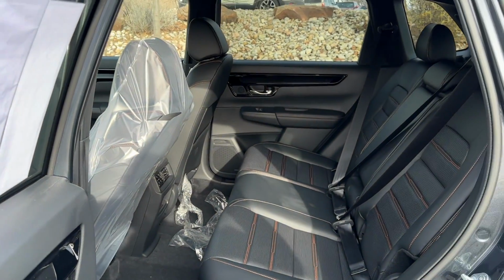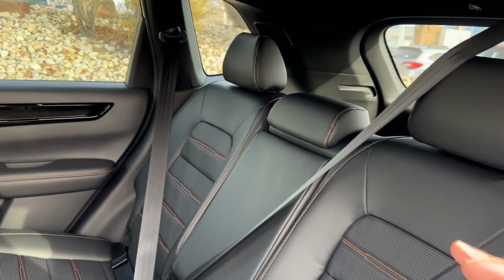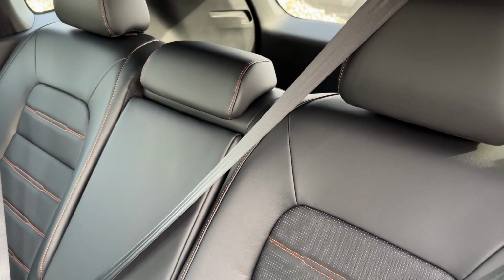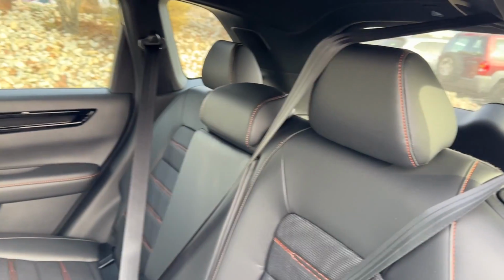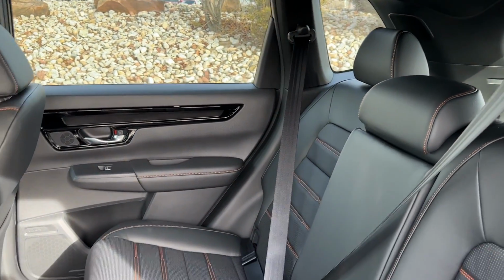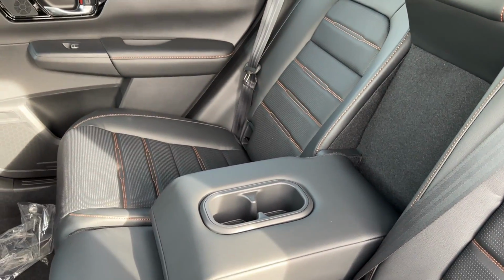And the rear seats do recline, 8 different positions. On the previous CRV, it was only 2. So you can come all the way back here, or normally it's kind of pushing up like this way, and look how reclined that one back is. And if you're interested, the Sport Touring will have an armrest with a couple of these built in.